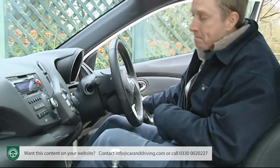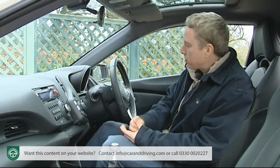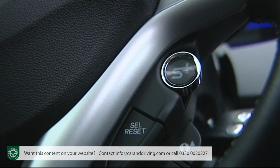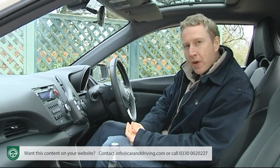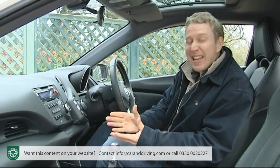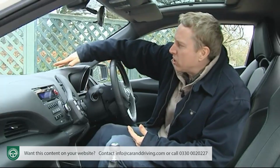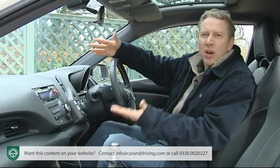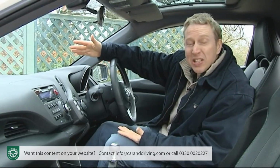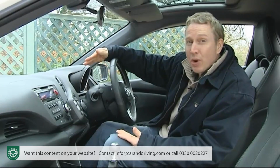The interior is almost exactly as before, apart from the addition of this prominent S+ button on the steering wheel for extra acceleration when you want it. But then vast changes weren't really needed here. Yes, it would be nice to see higher quality soft touch materials used around the cabin, but then Honda's designers are rather good at creating great cabins from very average materials. And this is a great cabin.